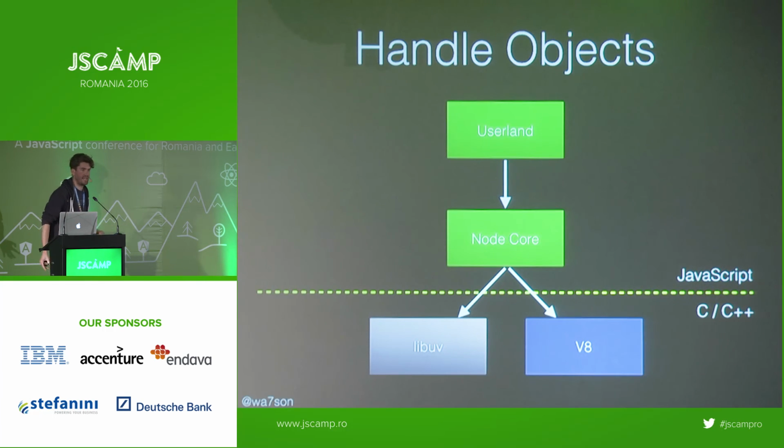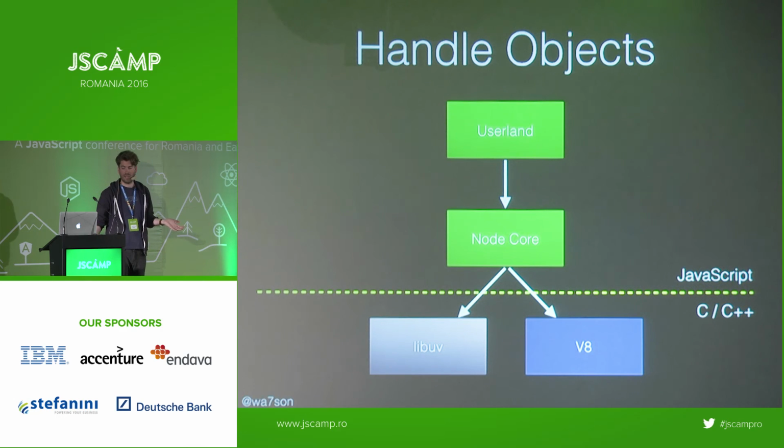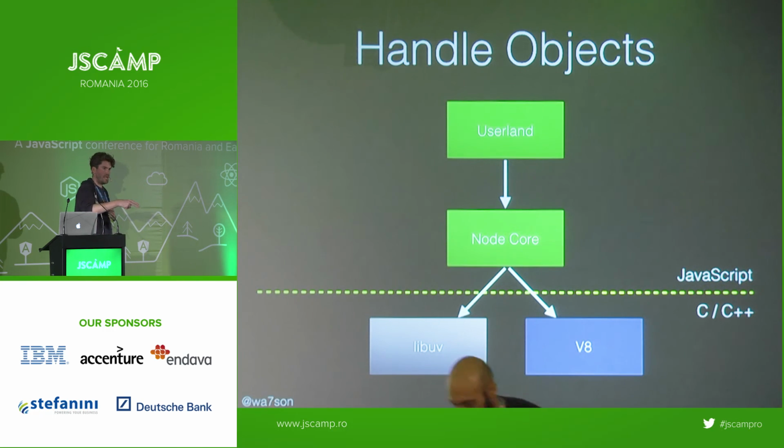So what are these handle objects? Normally you write your stuff in JavaScript, as I said. So you have your usual line code that talks to the Node core, which is also JavaScript, and then it either talks to V8, which is C++, or it talks to libuv, which is the C part. So how does it communicate between the JavaScript code and the C code? How do you transfer data across this boundary?